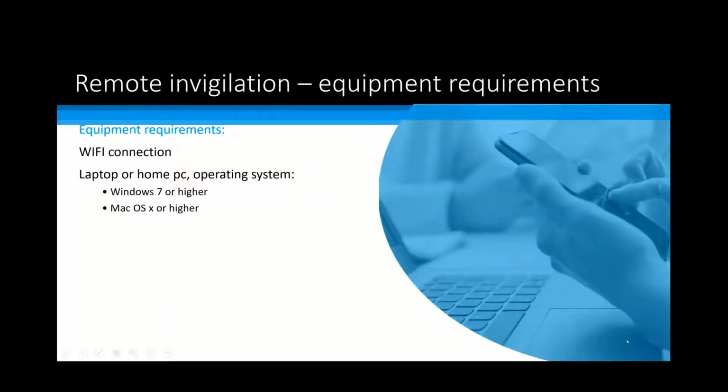Moving on to the exam equipment, or the examination side of it, there are two pieces of important equipment that the learner must have in order to be able to complete the exam by remote invigilation. So these being a laptop or PC with a front-facing camera, and that needs to be on Windows 7 or higher, or if they've got a Mac, it needs to be on Mac OS X or higher, and a smartphone on either Android 4.1 or higher, or an iPhone on iOS 8 or higher.